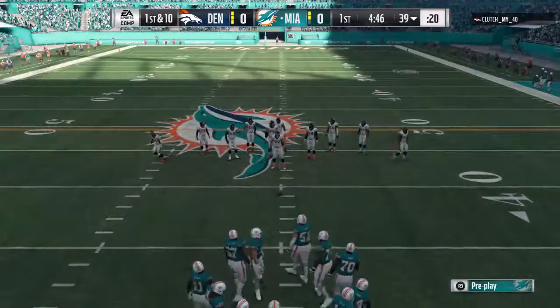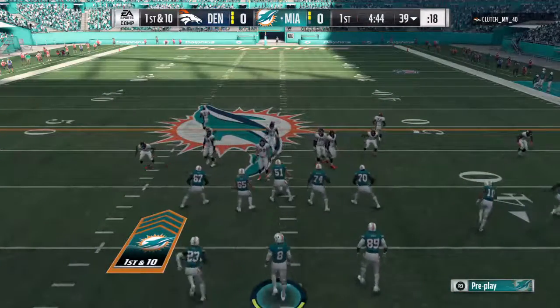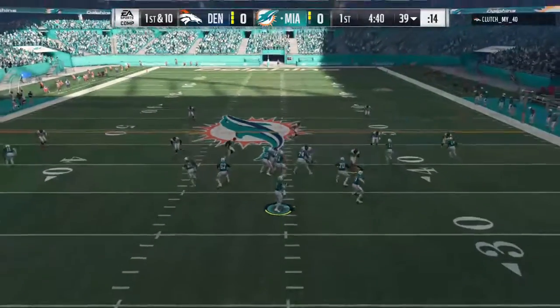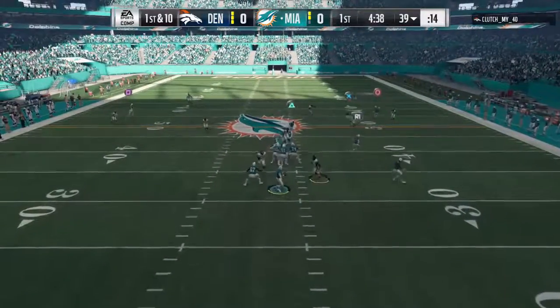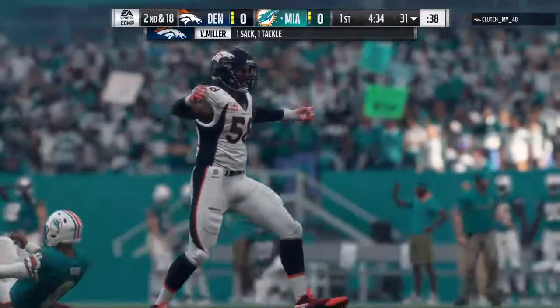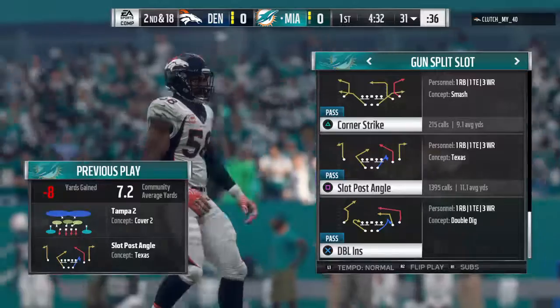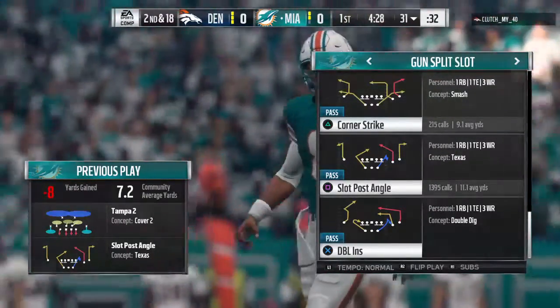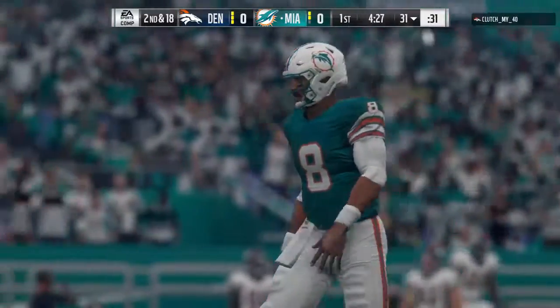So here we go, 1st and 10 now. Watch left. All right, here we go. Now Moore, operating from the gun. And no escaping this time as he'll go down. They got him for a sack. Von Miller from his outside linebacker spot, forcing the sack for a loss of 8.